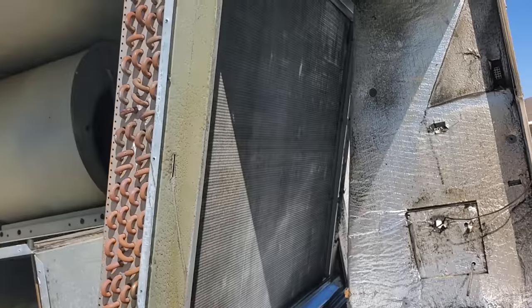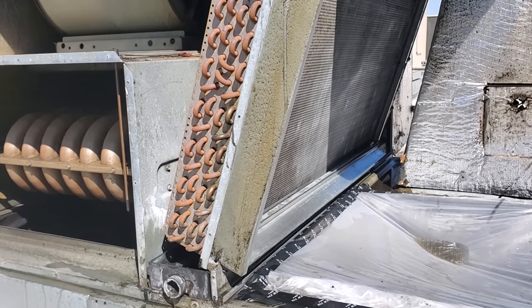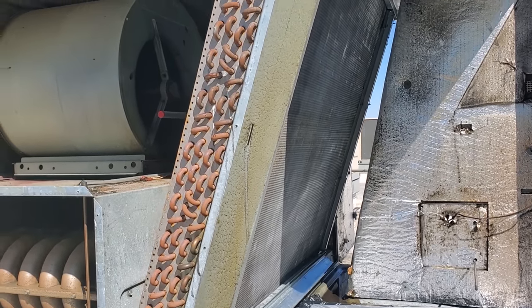Pump this up, and we're just gonna give this guy a thorough rinse. Let it get in all the spots, and then spray some sanitizer and put the unit back together and figure out what else is wrong. I have a feeling we're gonna have a bad TXV.